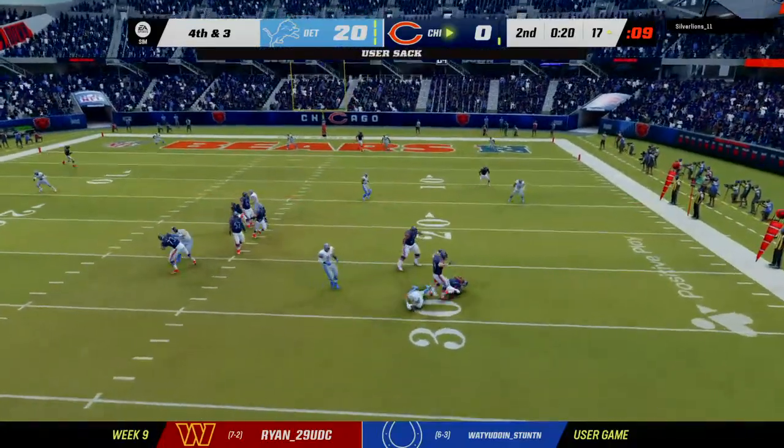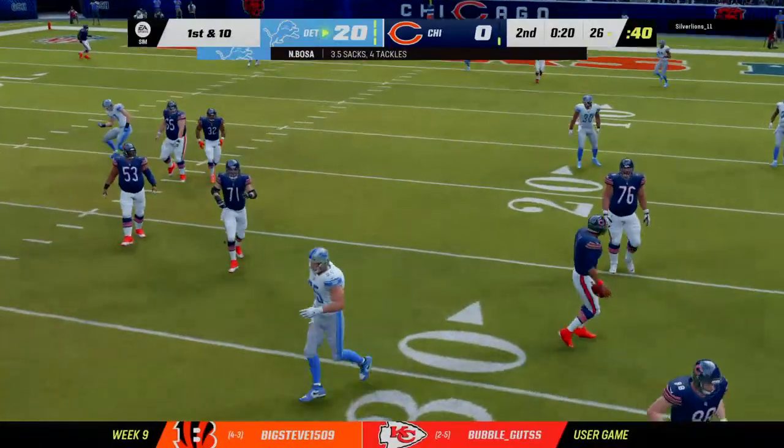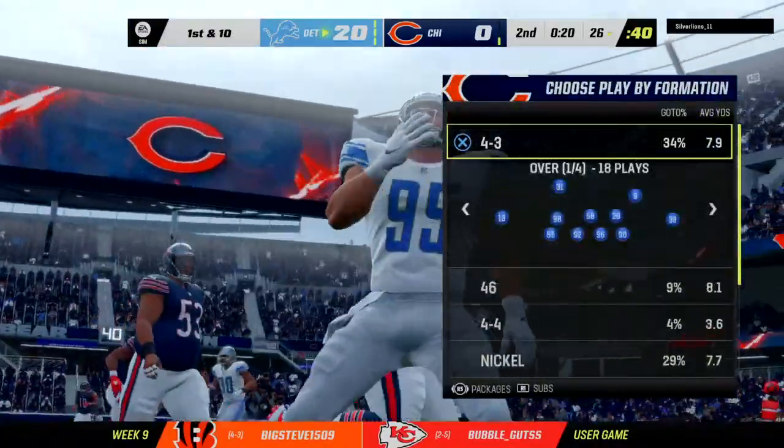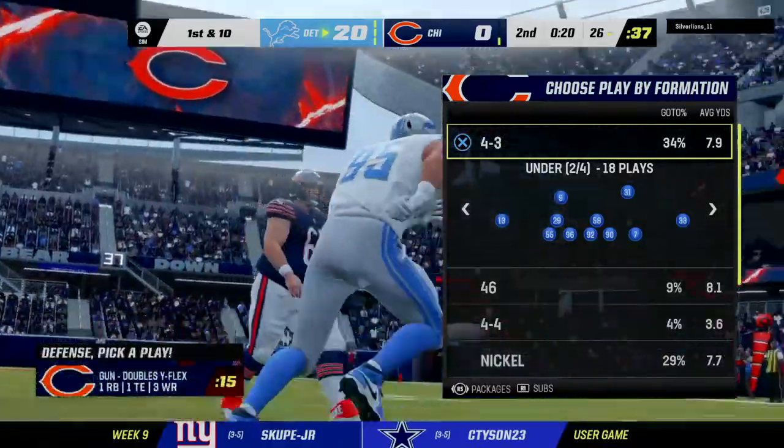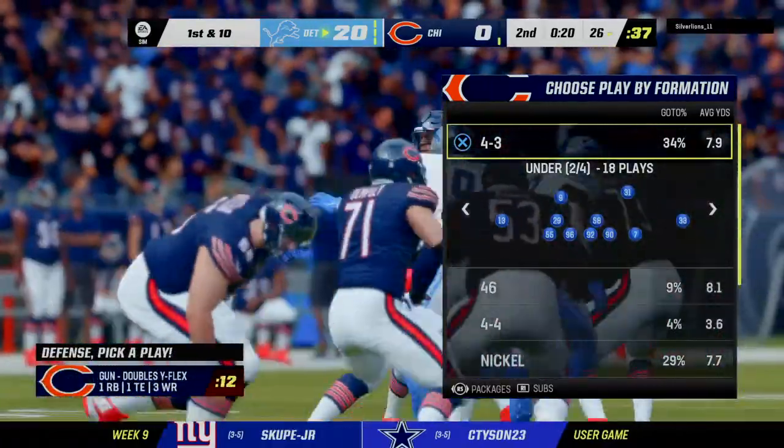Fields flushed to his right, and he's brought down. Can't do anything with a football. It's a sack and a turnover on downs. The Bears tried it on 4th down, unable to convert, and the Lions will take over.